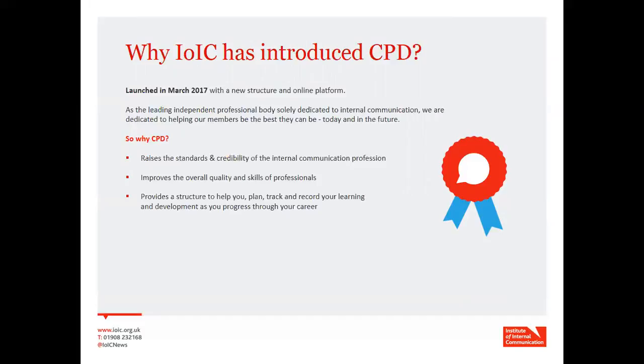It's a useful tool which gives individual structure to help take a step back and think about your career goals, plan and track development, and also reflect on your learnings to help you progress through your career. And for those wanting to leverage your IoIC membership and gain recognition, it is also a pathway to achieve IoIC CPD accredited practitioner status with a formal certificate listing on our website.